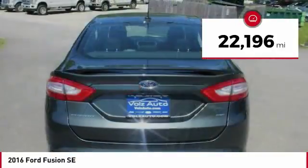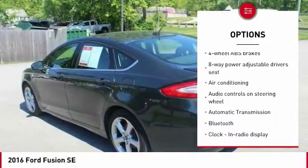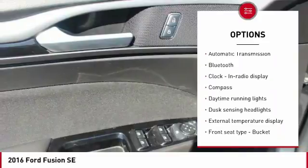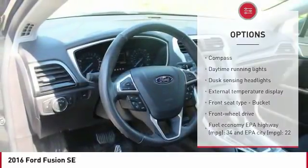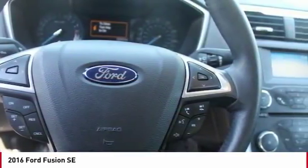Here are some of this vehicle's great options: traction control, stability control, passenger airbag, air conditioning, Bluetooth, automatic transmission, front wheel drive, tilt and telescopic steering wheel, compass, power door locks. This beauty is sure to make you the talk of the neighborhood.